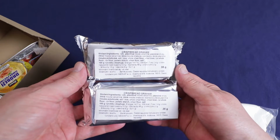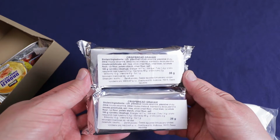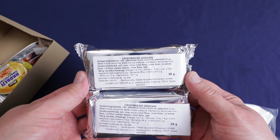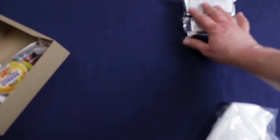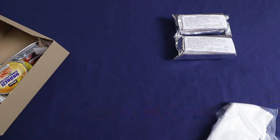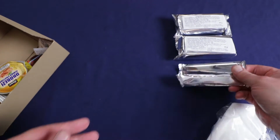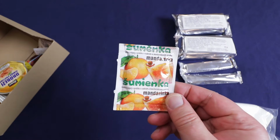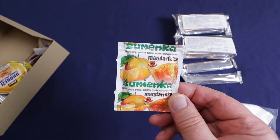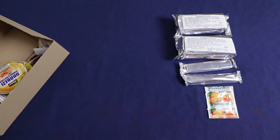First up, got two 35-gram packs of graham crisp bread. Did hit it with the translator. It's got rice, wheat, and rye flour. Sounds a little interesting. We've got two 25-gram chocolate bars. We've got a tangerine flavored effervescent drink powder. I don't think I've ever seen one of those before. Interesting.